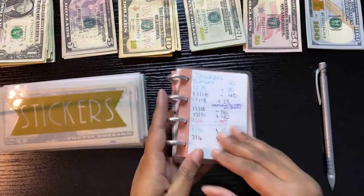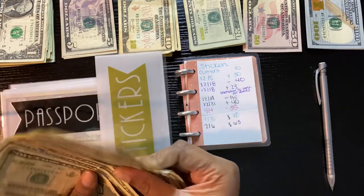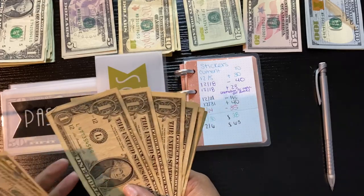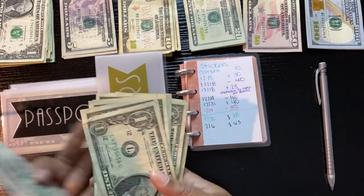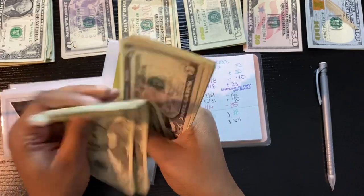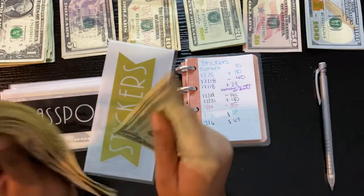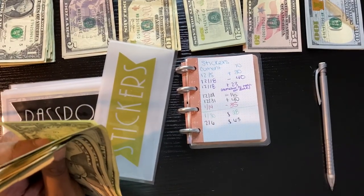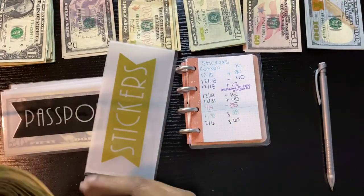So stickers should have 63. Now I know stickers is going through a lot because I had to make change. None of my bills are facing the right way, because I just threw things where things would go. Okay, so that's 20, 40, 55, 51, 52, 53, 54, 55, 60, 61, 62. It should have 63, so I'm gonna take a dollar from this $9 and put it back in here.